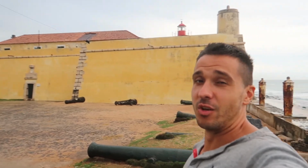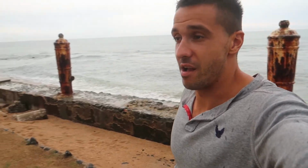Still raining, just exploring the downtown area. Looks like they have a little lighthouse here and a little fortress, if I can call it that way. The waves are pretty strong. But yeah, this is a day that was almost destroyed by the rain, exploration wise, tourism wise, whatever you want to call it.